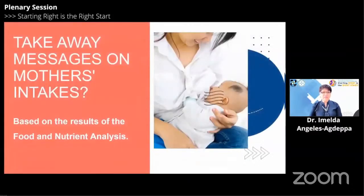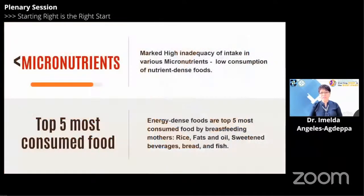So takeaway messages on mother's intakes based on the results of this food analysis survey. So consumption of energy-dense food, source of foods containing fats, oils, and sugars, the consumption of nutrient-dense foods is very, very low. So this may increase the risk of breastfeeding mothers who develop metabolic lifestyle diseases, also given the increasing incidence of overweight and obesity among lactating mothers. This must be thoroughly monitored.